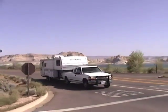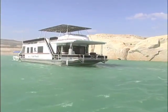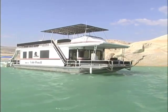So now you've got the plan. Drive the rig to Page, explore on the land, and then grab one of these babies for a few more days of cruising on beautiful Lake Powell.